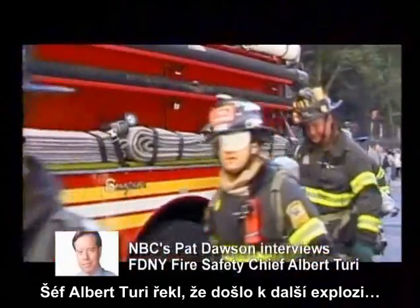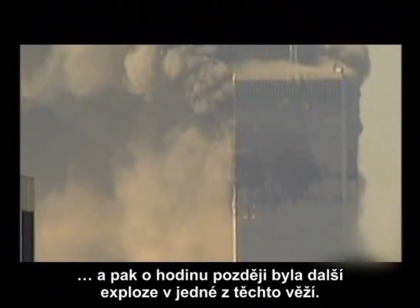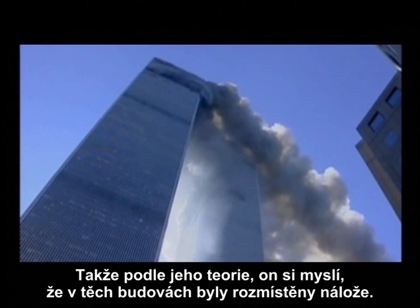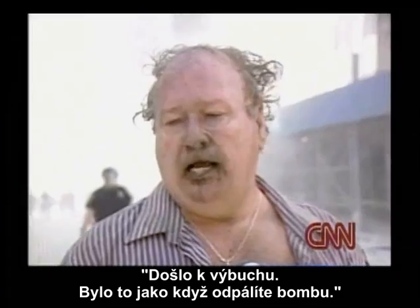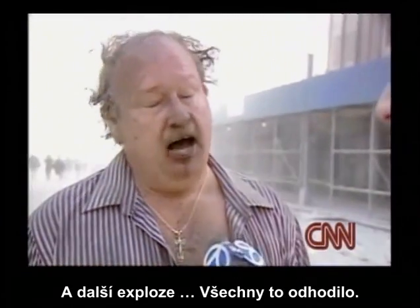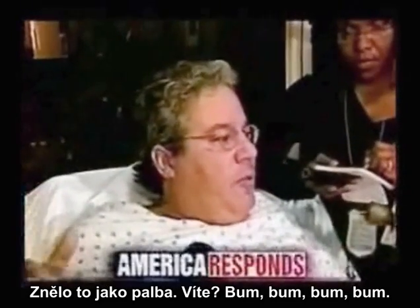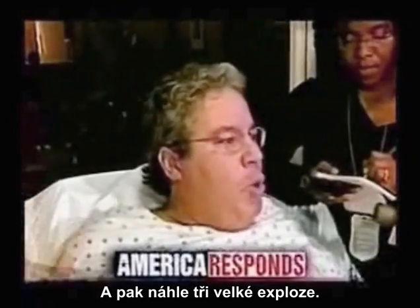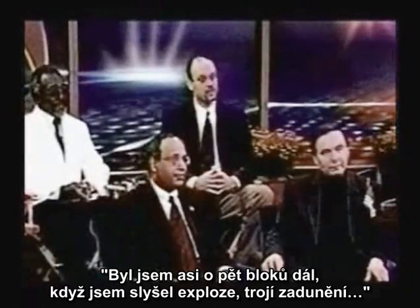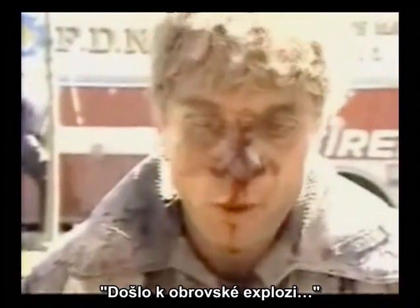Chief Albert Turry said that there was another explosion which took place, and then an hour after there was another explosion in one of the towers here. So according to his theory, he thinks that there were actually devices that were planted in the building. It just went ba-boom, it was like a bomb went off, and another explosion came right from it, just everyone flying. It sounded like gunfire, bang, bang, bang, bang, bang, and then all of a sudden, 3 big explosions. I was about 5 blocks away when I heard explosions, 3 thuds. There was a heavy-duty explosion.